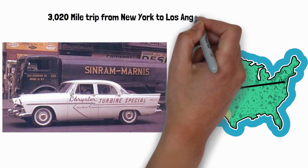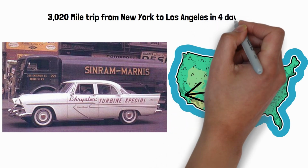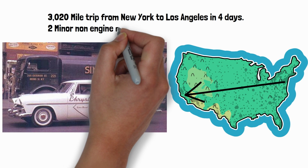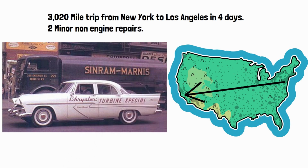By all accounts, the trip was a major success. The car required only 2 minor repairs, neither of which were engine related, and averaged around 13 miles per gallon, burning unleaded gas and diesel oil. Due to the success of the coast-to-coast trip, Chrysler responded by moving the program from the Highland Park Chrysler plant to a larger facility on Greenfield Road in Detroit.